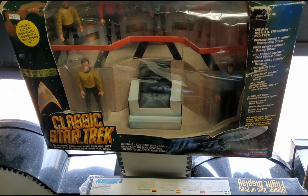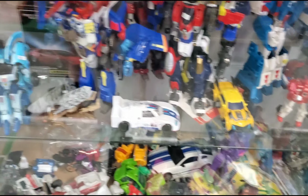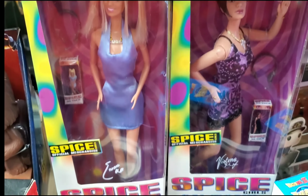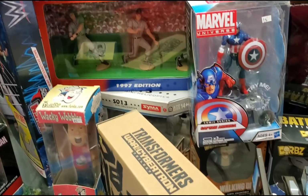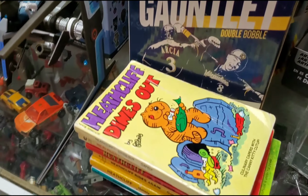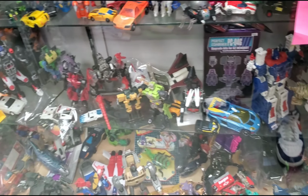That's a pretty cool OG Star Trek Enterprise set. And look at all of these Transformers in the case. Here's some loose wrestling figures, and check out the Spice Girls toys, because if you want to be my lover, sorry. And here's the Star Trek Enterprise, pretty cool. I got some mad respect for these Heathcliff books. That is something you don't see every day. And yet even more Transformers in the case, and check out this Gravedigger monster truck.